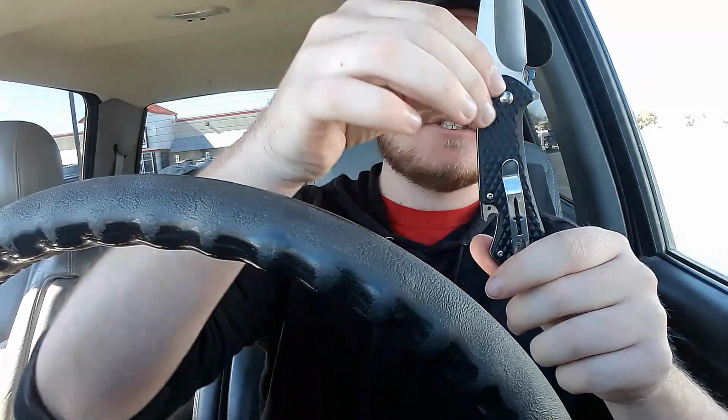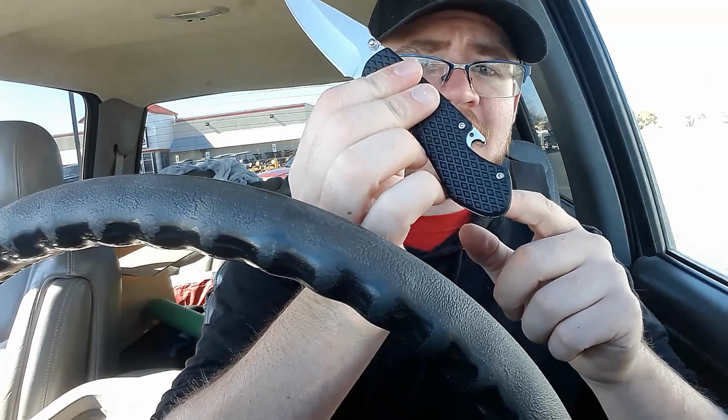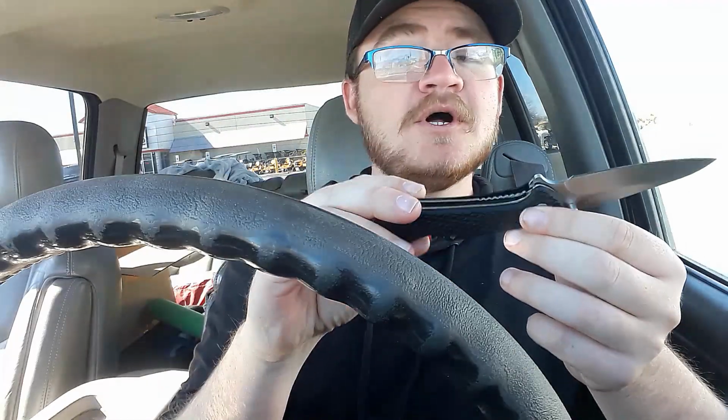Ergonomics are actually really, really nice. You've got that thinner to thicker handle profile. The bottle opener here actually doesn't dig into my hand. At least not right now. It might, you know, when I'm using the knife and pushing it through material, but right now, it actually feels pretty good. That's a welcome surprise.